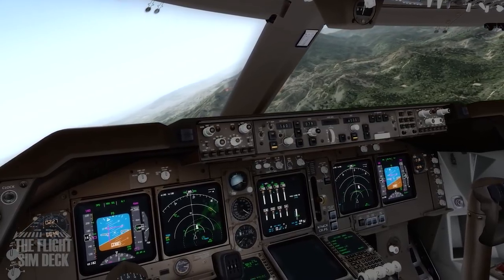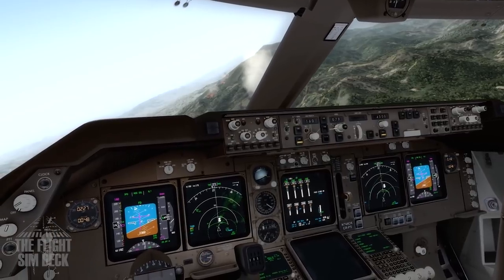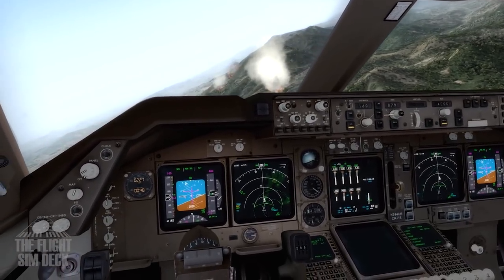But there's the fire straight ahead. We're going to fight that side, the left side, which still has the smoke building up there.